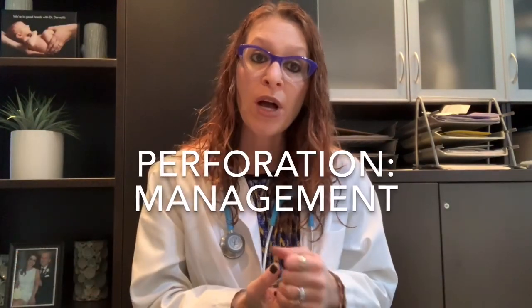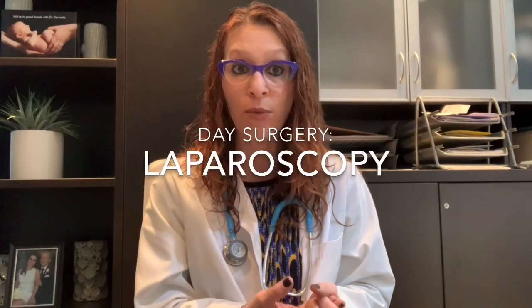So in this situation, let's presume that we haven't seen the IUD on ultrasound within the uterus, but we've done a flat plate and we see that the IUD is still present somewhere in the abdominal cavity. It has not been expelled vaginally. It is there outside of the uterus within the peritoneal cavity. So what is the next step there? Usually to remedy this situation, we would next go on to a day surgery procedure called laparoscopy.